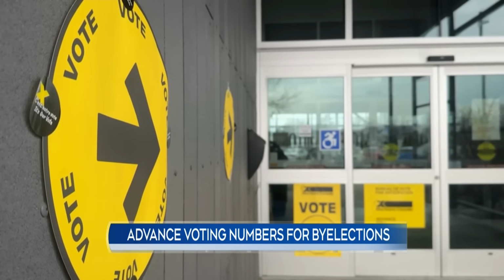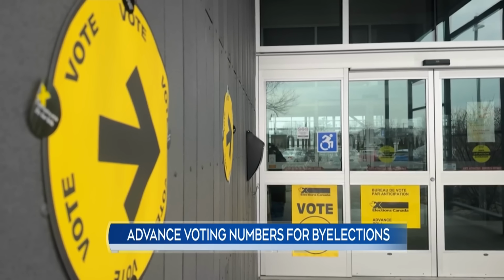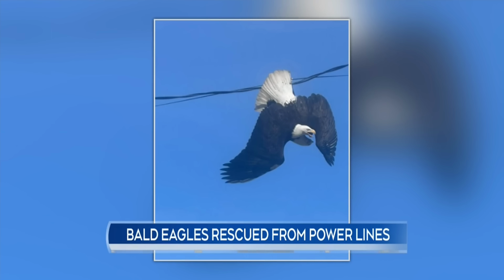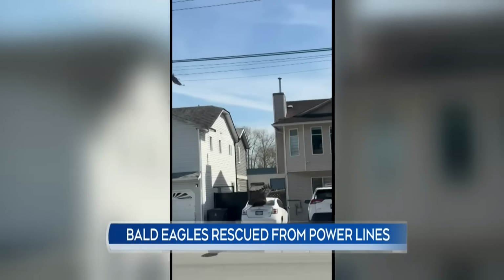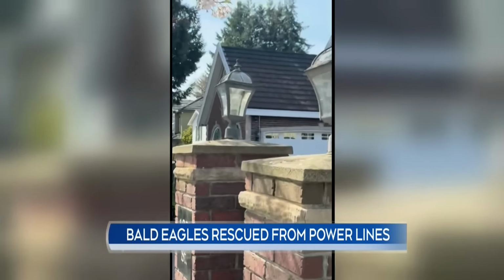18,200 people voted ahead of time in the Quebec riding of Terrebonne, where the 3rd by-election will be held April 13th. A delicate rescue was required in Surrey, BC, to free a pair of bald eagles trapped in power lines. This footage shows a firefighter, along with wildlife volunteers and a BC Hydro crew, using a ladder to reach the 2 bald eagles hanging upside down from power lines. The birds had locked talons while sparring during nesting season. Once freed, the birds appeared to be okay, taking flight immediately.